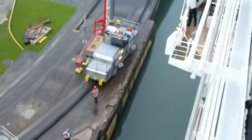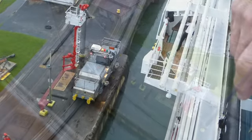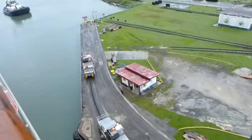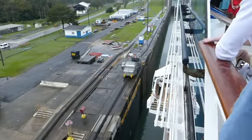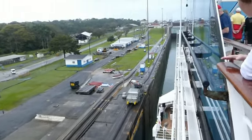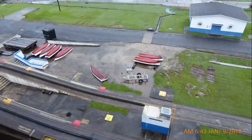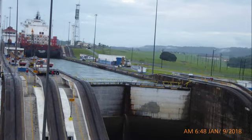The Panama Canal is 50 miles long and takes about 8 to 10 hours to transit. The Panama Canal is the only place in the world where a ship captain gives up control of his ship to the canal captain or to any harbor pilot. The ship captain always retains control in other places in the world except the Panama Canal.